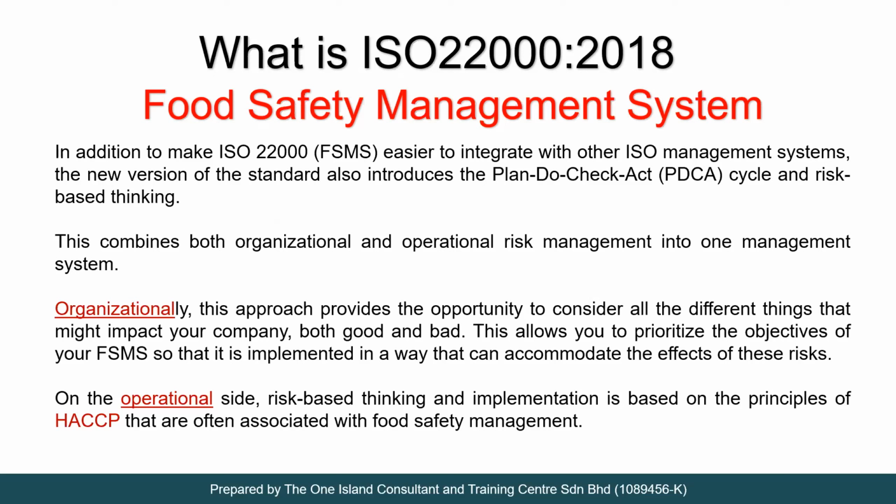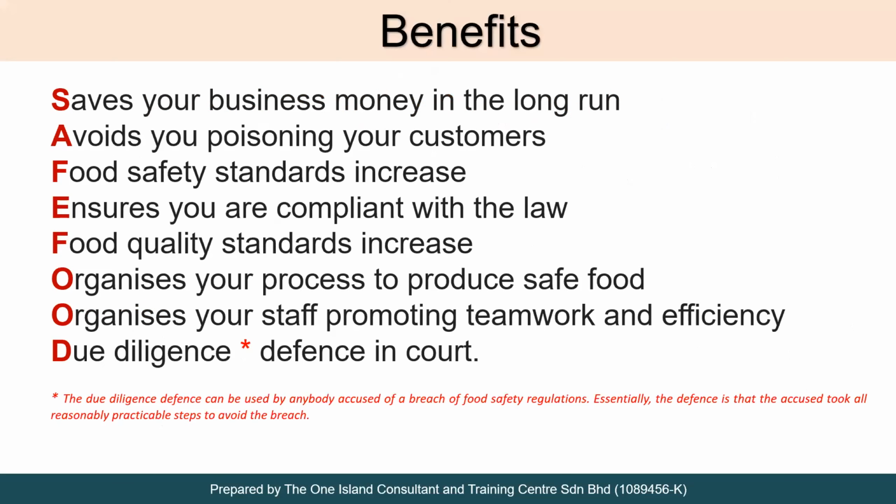So like I said, it is not very troublesome, not very difficult, and not focused on paperwork, but on all the evidence that supports your process and makes sure the food safety compliance is there. Okay, so next slide. What are the benefits of having this system?